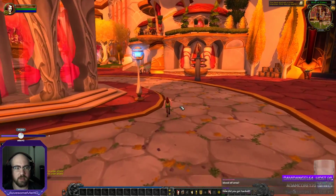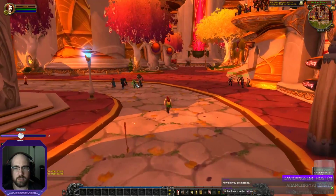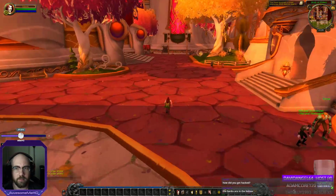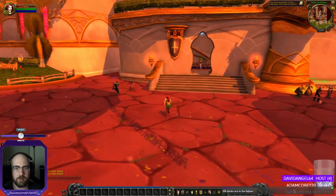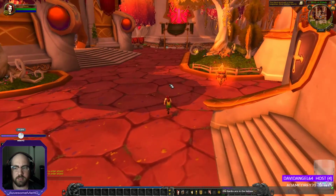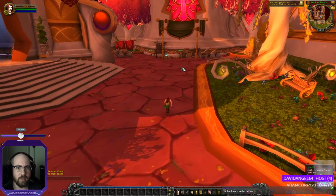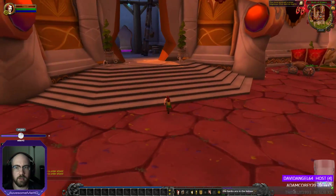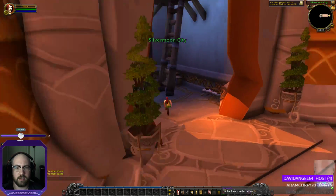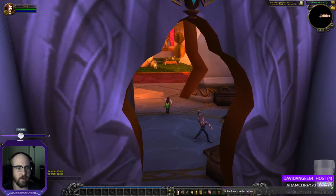Where's the bank? Royal Exchange is still this way. I'm guessing the whole point of him hacking you is to take all the stuff off of your... Yeah. Take all the stuff off my guy. Delete them. And then sell all my gear and move the gold to one of their characters. So they could steal all my gold. That way. Where the hell am I?